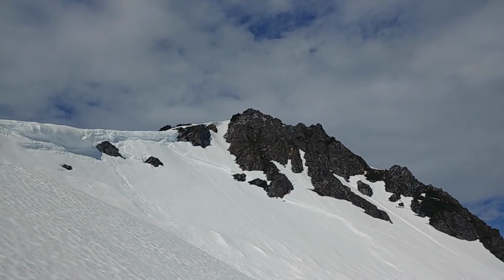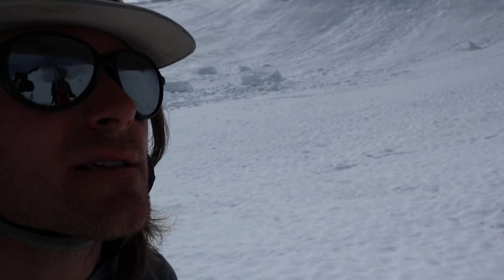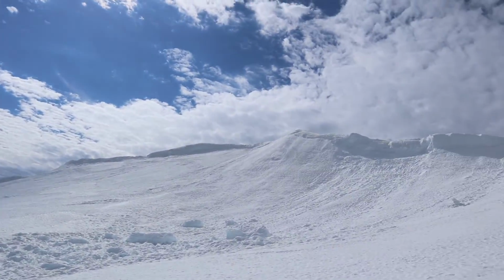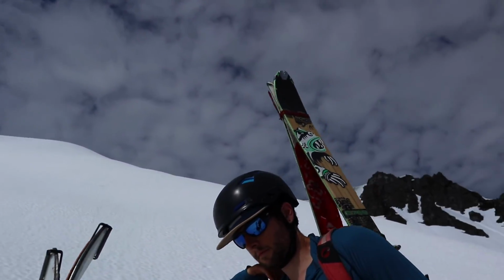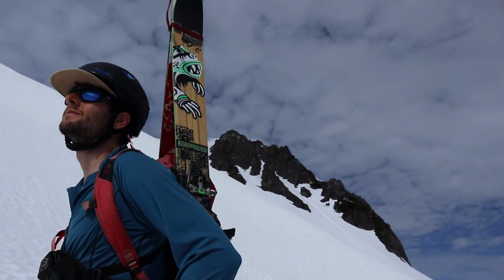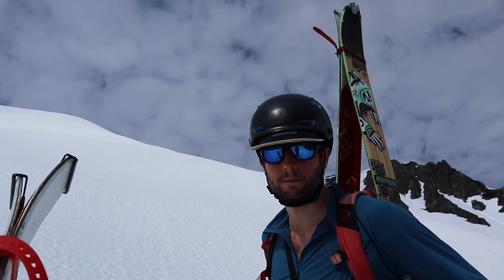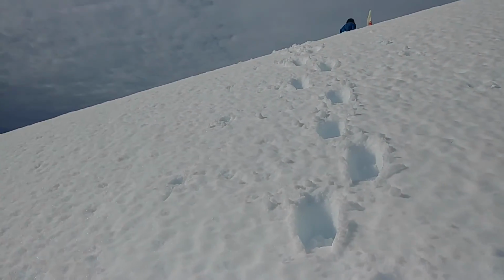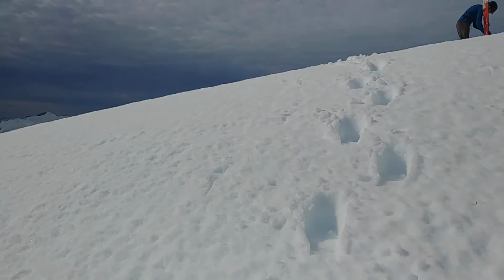Really beautiful up here, and remnants of some cornices, and beautiful Chatham Strait. And we're just gonna go up here, find our way up top of there. Right, Alex? Right. All right. Let's get to the top of the ridge here, and looking down to Warm Springs Bay, in fact, and probably to our peak from yesterday.